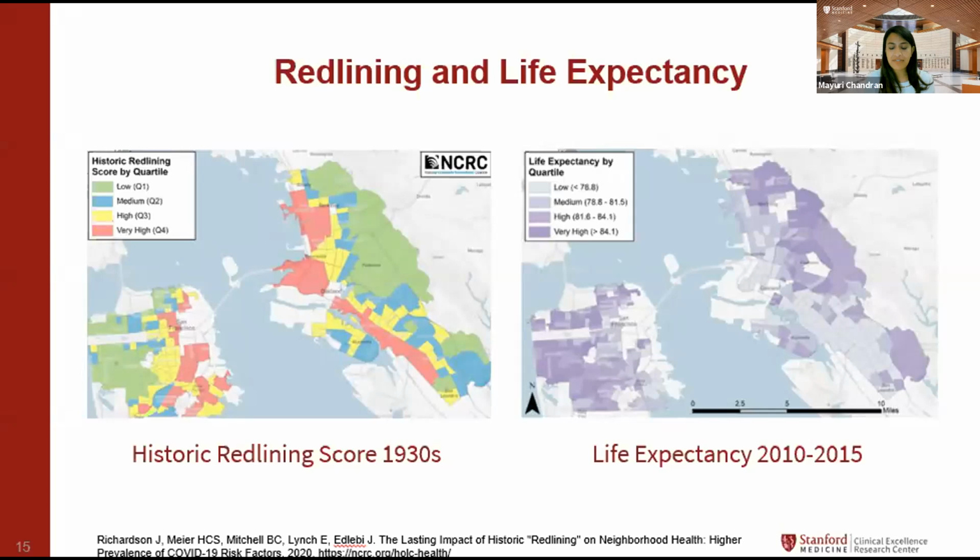Formerly redlined areas have lower life expectancy persisting into the 2010s and now. On the left, we've got a chart of those historic redlining maps from the 1930s. On the right, we've got a map of life expectancy in our area. The areas in the lightest purple have the lowest levels of life expectancy. And we can see that this corresponds almost exactly to that historic map. Another recent study has shown that formerly redlined areas have a higher rate of comorbidities, which increase the risk of severity with COVID-19. These are risk factors like diabetes, hypertension, asthma.